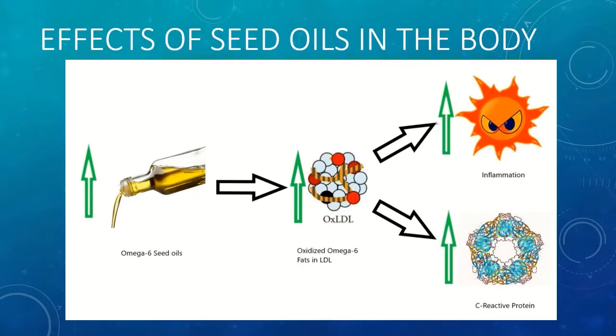So we talked about all the different kinds of seed oils and what happens. Here's a quick graphic to summarize what we're talking about. Omega-6 seed oils increase the omega-6. They cause a lot of oxidation in the omega-6 fats in your LDL, part of your blood, which leads to both inflammation as well as a rise in C-reactive protein, which is another thing you might see on your blood test. Basically, C-reactive protein itself is something that increases in your body when there's a lot of inflammation. The C-reactive protein blood test checks how much C-reactive protein you have, as an indicator of how much inflammation is in your body.